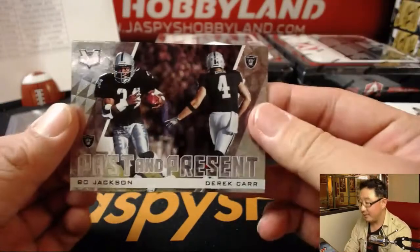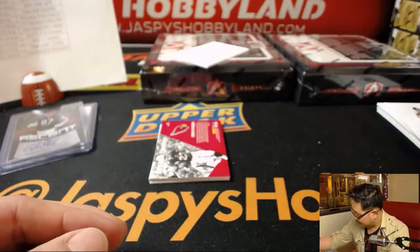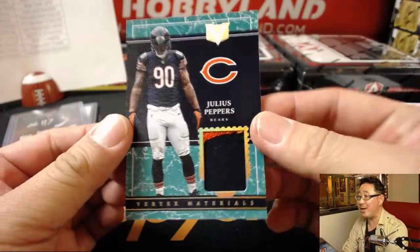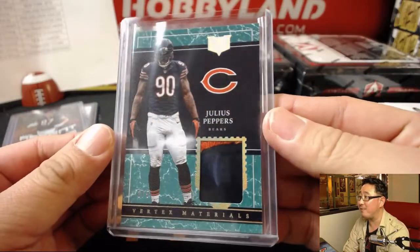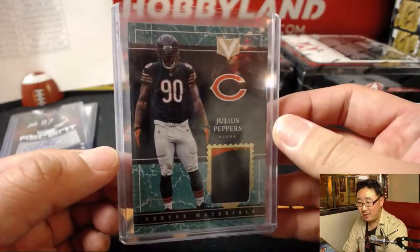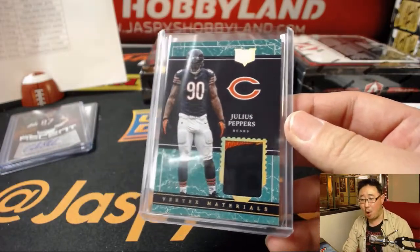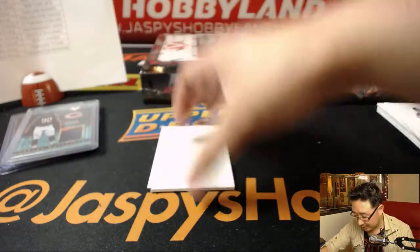Past and present, this always makes me giddy. Envisioning Derek Carr handing the ball off to Bo Jackson. There's Adrian Peterson, Ground Control. Julius Peppers, relic. There's our first train whistle of the day. 3 out of 5, Julius Peppers, Bears. 3 out of 5 Vertex Materials. Game-used materials as well. This spicy hit, this peppery hit goes out to Mike Maron and Da Bears. And Mike, all aboard the Big Hit Express. Woo-woo! Been holding that one in all day.